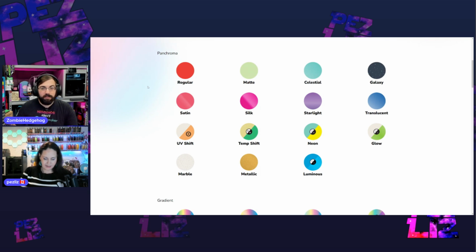Regular. When it comes to what kind of filament do we need? Oh, I just want some regular filament. So it's the same as the Polylite, for example. That's basically what you're going to get.